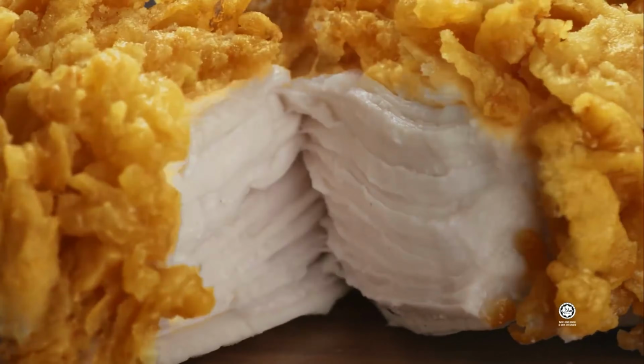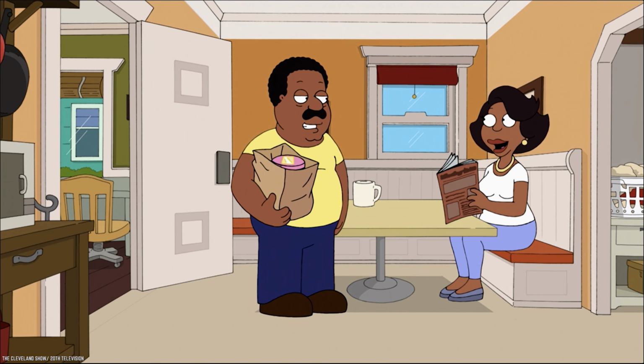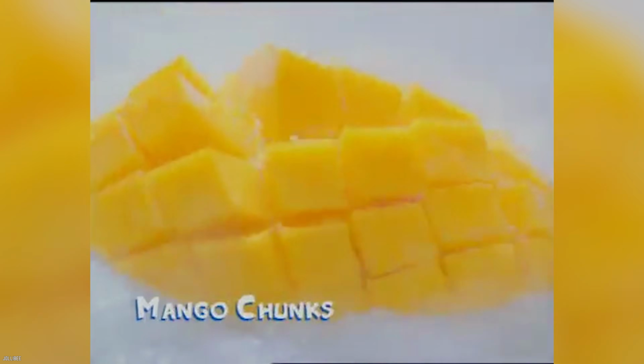We're just saying. Ice Craze. Who wants ice cream? Ice cream. Icy treats are a particularly popular choice in the hot and humid Philippines, so it makes sense Jollibee would offer a dessert like the Ice Craze. What doesn't make sense is that you can't get it anymore.